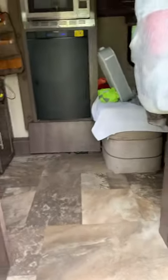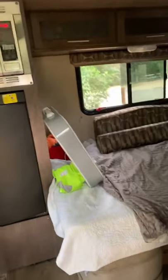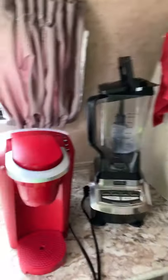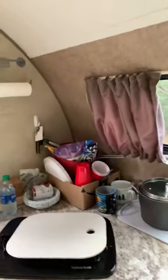Now, the fan was super important. And of course, the second most important thing we brought was our Ninja blender for making smoothies. Of course, our Keurig coffee maker. Plenty of room. You got a little view. We made spaghetti here last night.